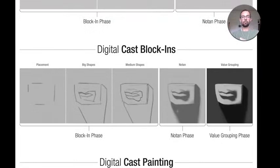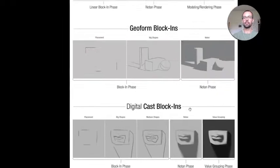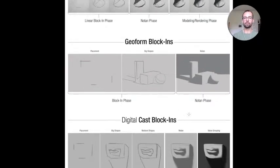Here, taking it one step further, is the cast block-in. So again, placement, big shapes, medium shapes, no-tan, and then we go to value grouping. So with 3 or maybe 4 values, we show the whole subject. And you're starting to balance value relationships. This goes beyond the scope of today's lesson, but I hope you can see here that we have gone one step further than with the geoform block-ins.